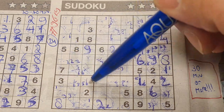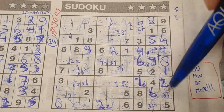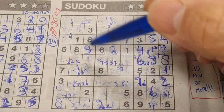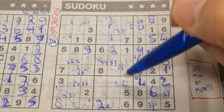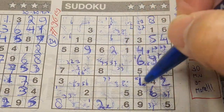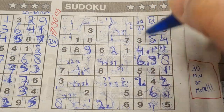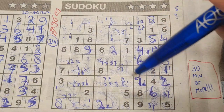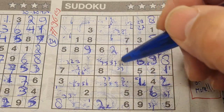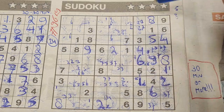3, 8, 5. How about these 3 missing numbers in this row? 1, the 2, the 3, 4, the 4, the 5, the 6. 7 is missing. 8 is missing, and a 9 is missing. We have a 7 in this column, no 7 there, so the 7 could be here, could be there, and the 9 could be everywhere. So these 3 missing numbers are, 1 is missing, the 3 is missing, and the 4 is missing. 1, 3, 4.